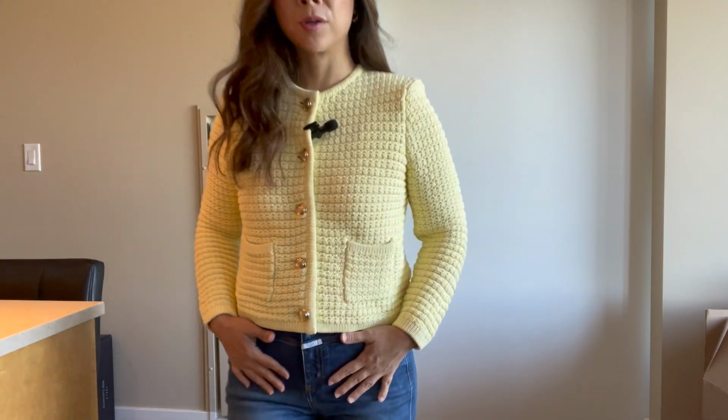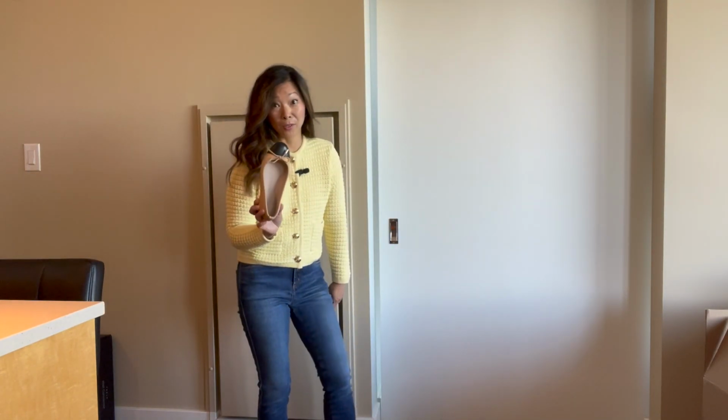So I put on some blue jeans because I really want to show you what this looks like with the blue jeans and the contrast, because it really makes a big difference in the look. I love yellow and blue together. I feel like it looks so complementary. So you're still wearing something very casual like blue jeans, but it really elevates it. And I'm also wearing it with my new shoes.